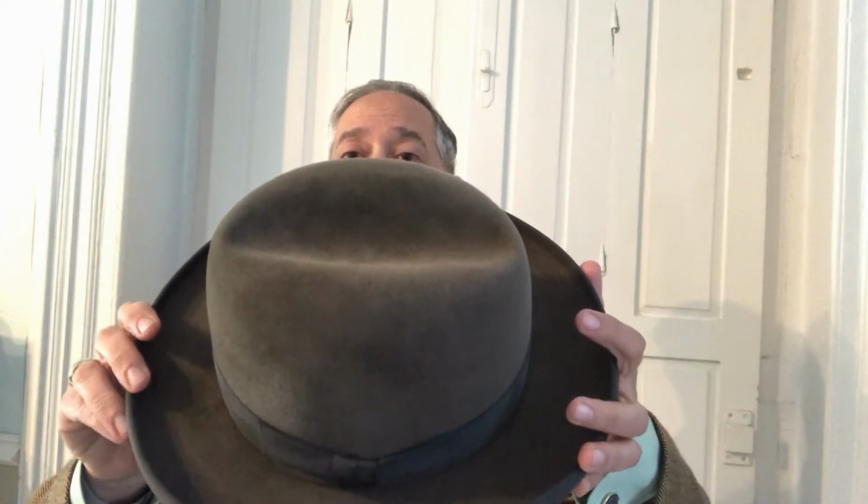Okay, it is different from the derby or the bowler by the fact that it's elongated. A derby or a bowler is a more informal hat and it's rounded. All right, this is a Homburg. And the Homburg you can wear just slightly turned.